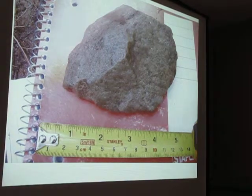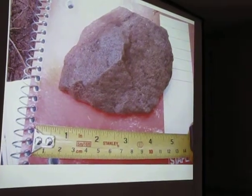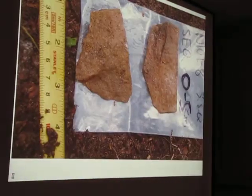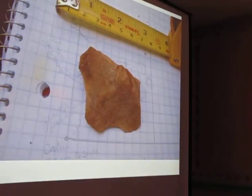I think we were down probably about 3 centimeters, and we're still in topsoil. Well, there's not a real lot of topsoil up there, but this stuff is just coming out. I mean, we had so much stuff. Next slide. These are scrapers. Next slide. This scraper was really weird.